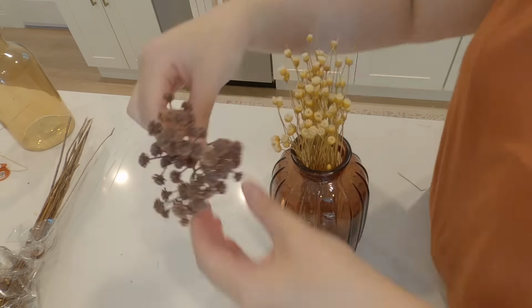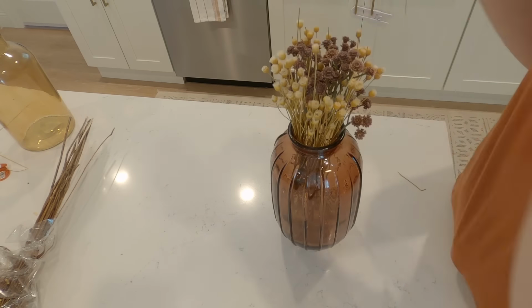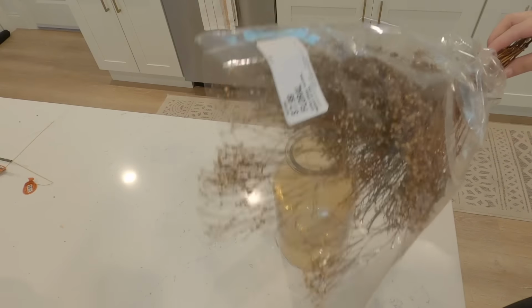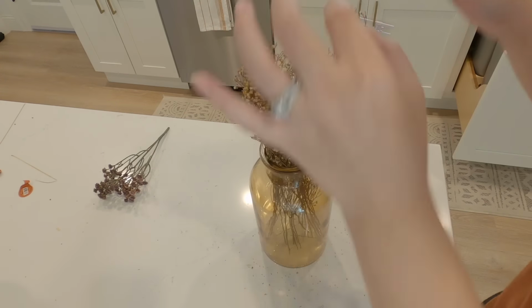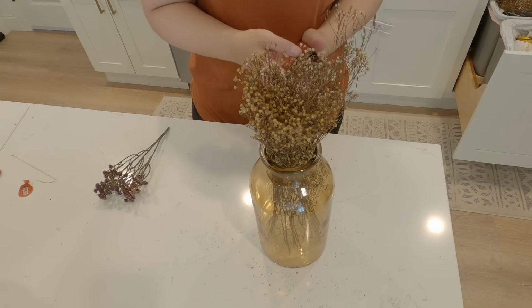So these will be going on my side tables, and I kind of wanted to offset them a bit. For the other one, I added orangey red flowers, and this one I did purple flowers. I just think they look kind of similar but also different, so I'm in love with them. And then this was the messiest one I did, which is why I didn't show you the process, because dried florals from Hobby Lobby can be very messy.